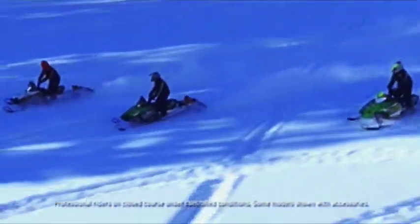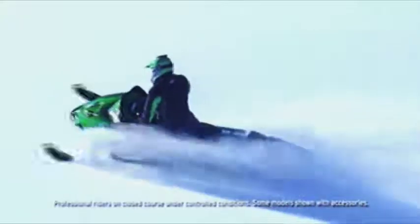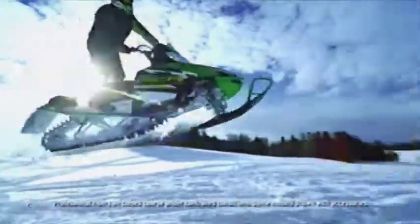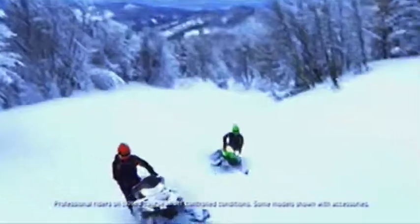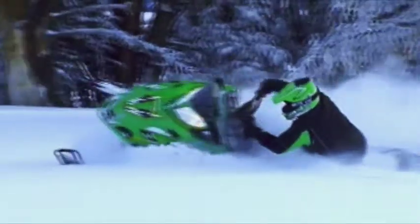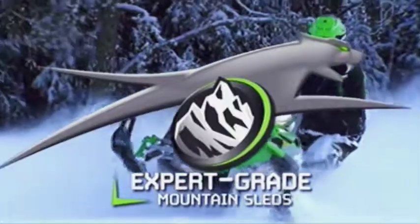Featuring perfect powder riding ergonomics and insane horsepower, the M has proven to be incredibly durable and reliable. Yet somehow, it keeps getting lighter and more nimble every year. Maybe that's why those expert mountain riders have no fear. Because when you've got an M sled, there's nothing to worry about. Expert-grade mountain sleds, built for the steep and deep. A cornerstone for a great riding experience.